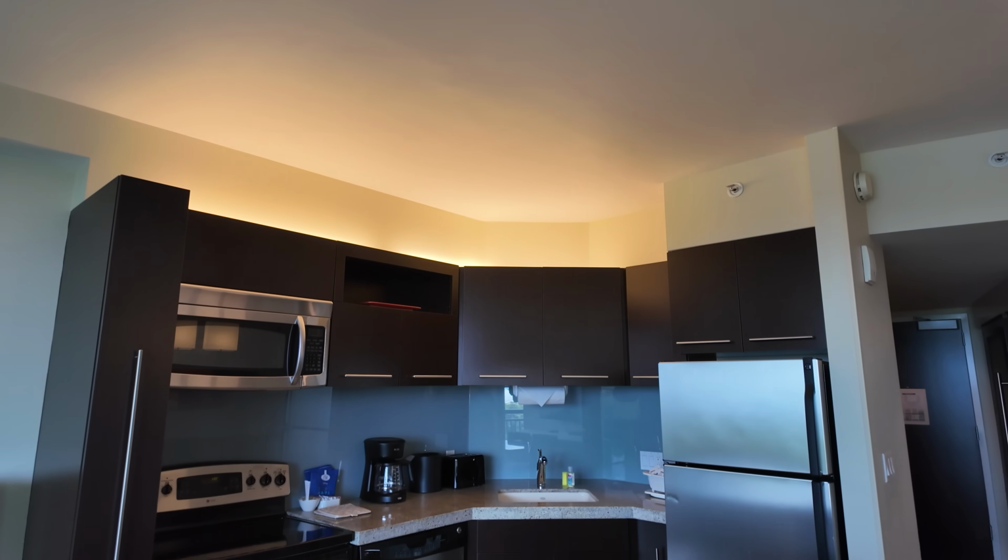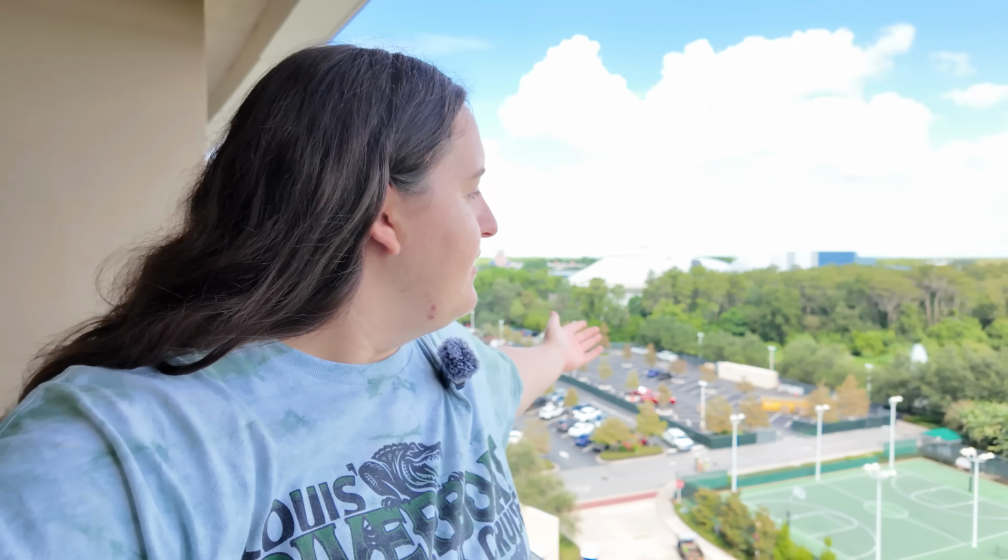But honestly, I'd stay here any day for views like this, like just waking up. And when I went to pick up my breakfast at Steakhouse 71 this morning, just walking by the monorail, the monorail's going by. There's something so amazing about staying at the Contemporary and staying at any of the Disney resorts. I just love it.